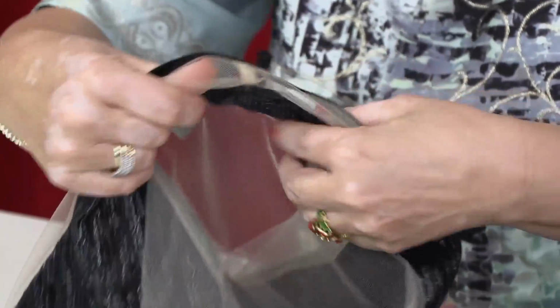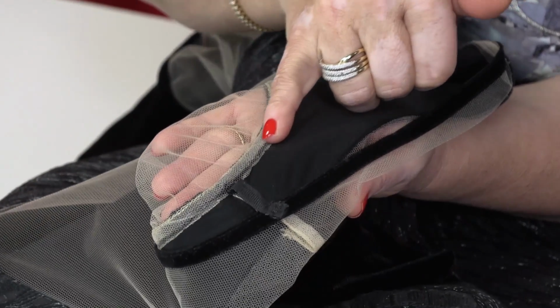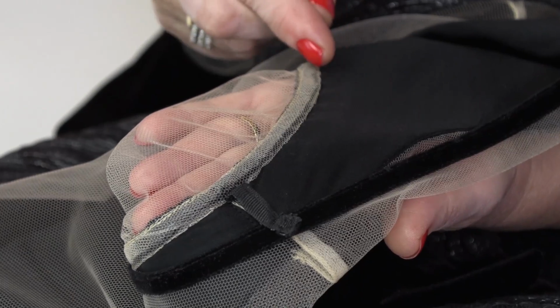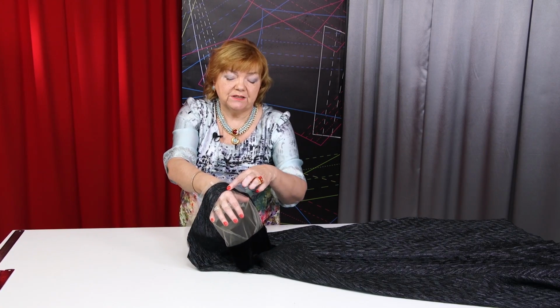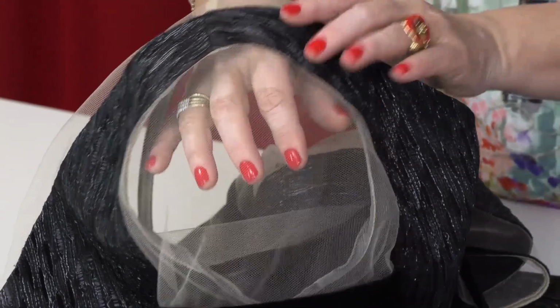The seam is stitched by hand to the armhole, and it's not visible from the right side. This is the detail I'm talking about. Have a close look at it. It should be done this way for the seam not to be seen from the right side. Let me show you one more secret. There's an elastic stitched here.